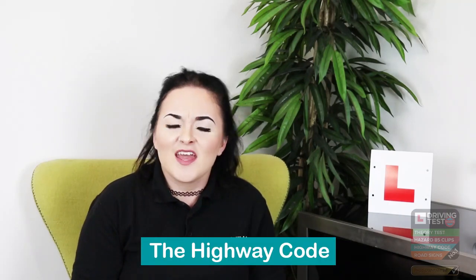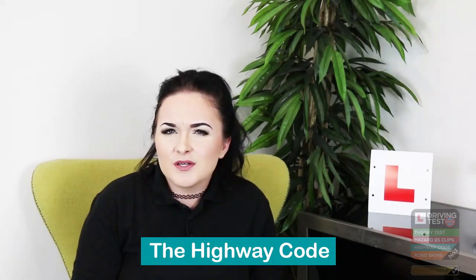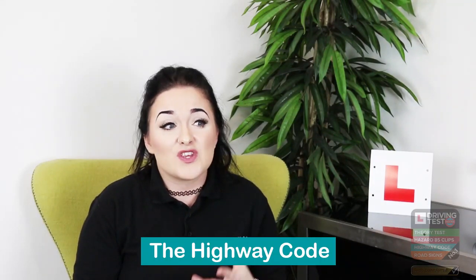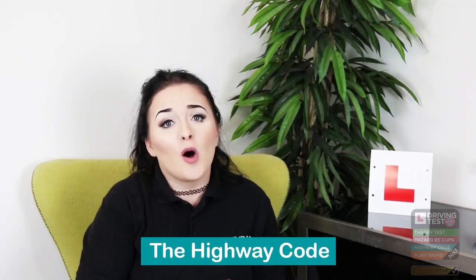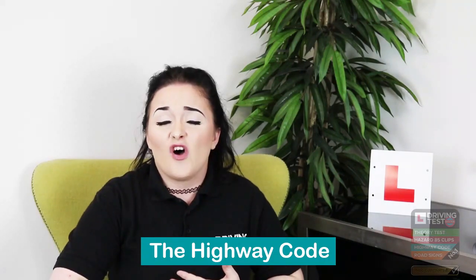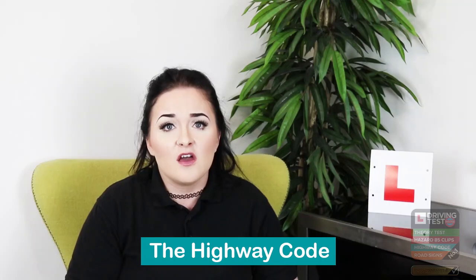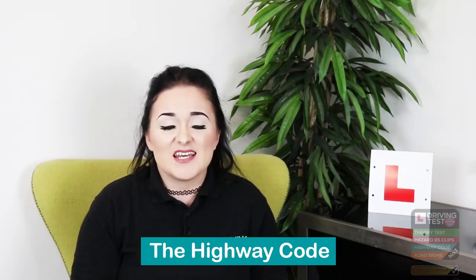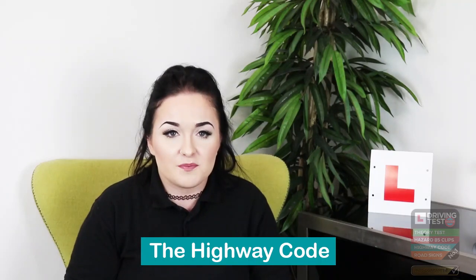The next thing you need to do is read the highway code. This often gets overlooked. Lots of learners don't tend to look at the highway code, but the highway code is actually what the theory test questions are based from. It will give you the whole context of the questions, it will give you a deeper understanding of the rules of the road, and it is vital that you use this to accompany your revision.